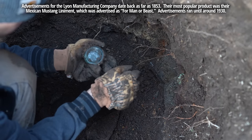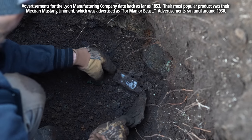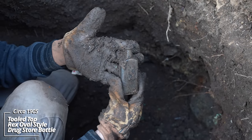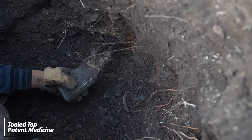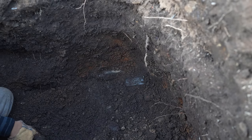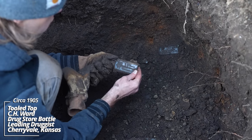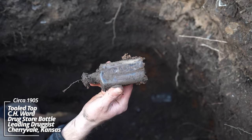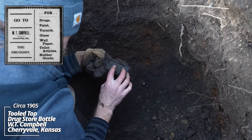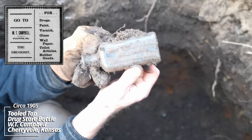Yeah, just the bottom. Any company on it? Adolphus Busch Glass Manufacturing Company. Rex Oval style drugstore bottle. Another one of those liquor, maybe medicine type bottles. Clearing out this corner, and there's two pieces with embossing. Another Ward, Cherryvale, Kansas, 1894 patent. And I don't know what this one is. Huh. W.T. Campbell, Druggist, Cherryvale, Kansas. That's something I like that. That's a nice piece.